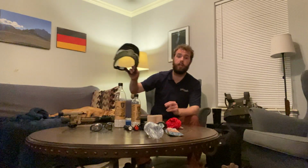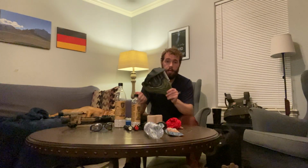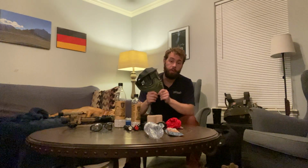Beware that airsoft guns do have the ability to shoot out your teeth, and so either don't be a mouth breather or get something like a paintball mask. You can do glasses and then a separate mask. There are some advantages to that. A shortcut way to do it is to do a paintball mask.